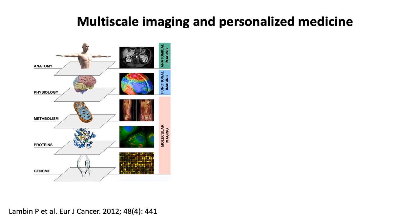And there are a number of ways that we can do that with FDG PET, for example. Much of this talk will be centered on how we can use MRI to probe metabolism. And in layers below that, we can look at protein expression and even gene expression with imaging. Increasingly, we're moving towards an era of personalized medicine, where we can combine these tools in order to provide unique information on an individual patient.